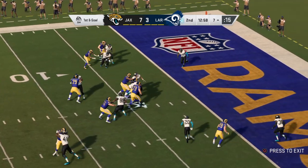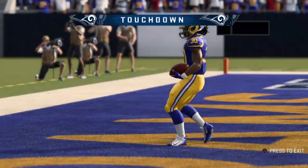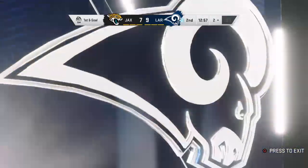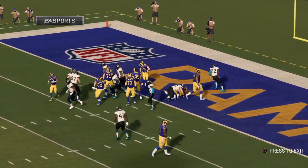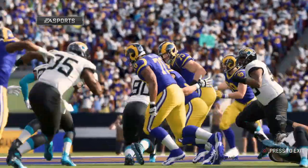On first and goal, Gurley. And he'll get into the end zone. Touchdown, Rams. Todd Gurley, his third touchdown now on the year. And the Rams are going to jump back in front. Solid job up front. Really just a solid job all the way around to get that one in. That was well executed, wasn't it? Well blocked, well run. End result, 6 points.